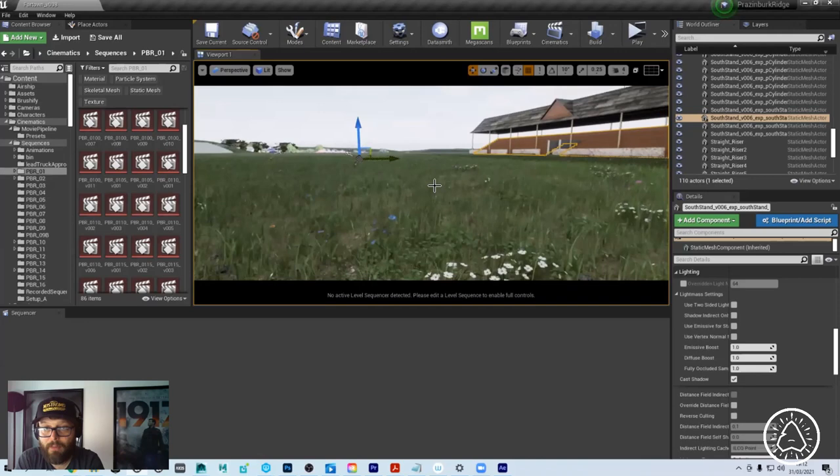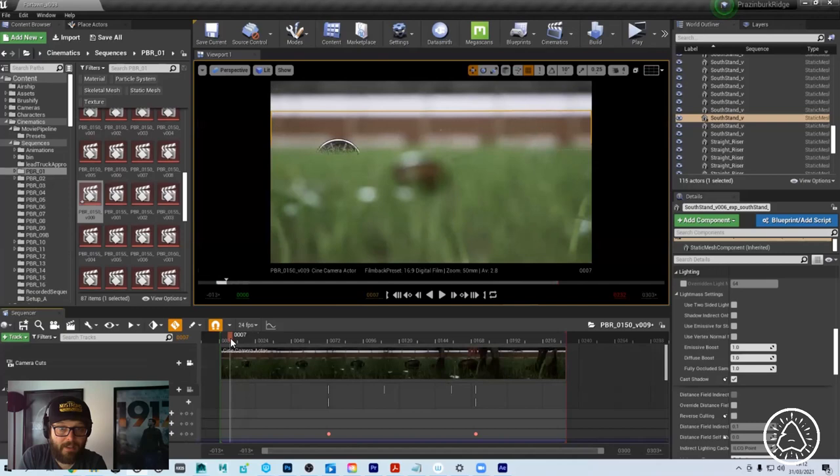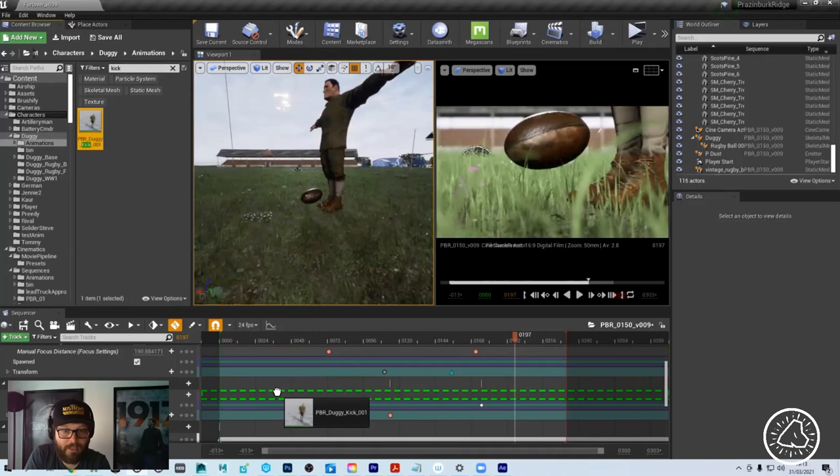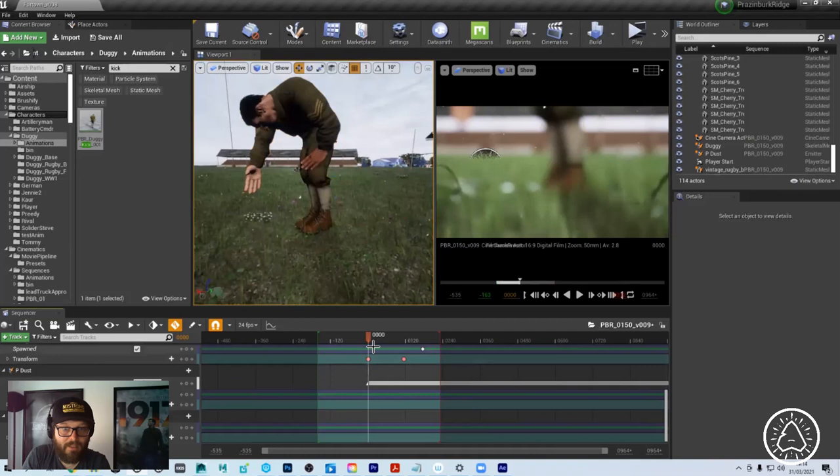If we then open 150, if I come in here, this is now the shot that you've seen on the trailer. So he comes down, he picks that up. So effectively what we're going to do now is say, we'll go to there, kick. Right, so I'll drag that down here now. So now he's going to actually put that ball down. So we'll just put him in the right place, and he's in the right place for the shot.